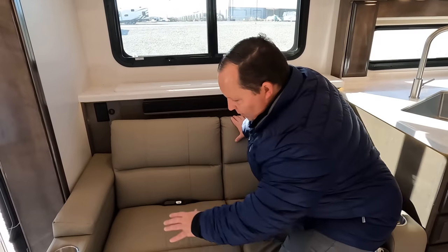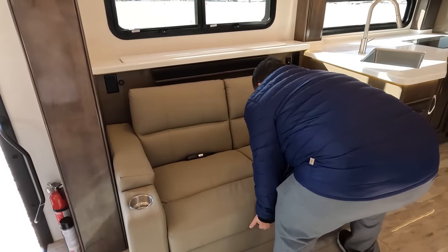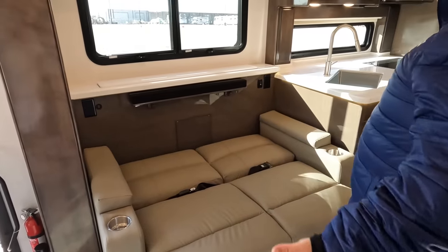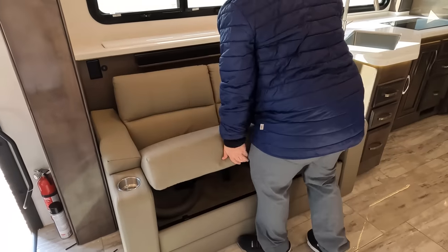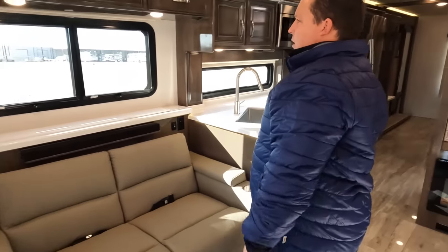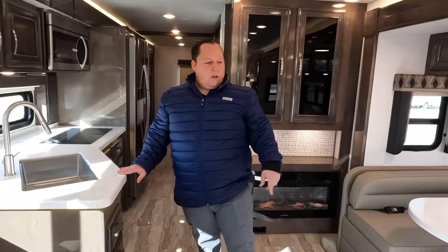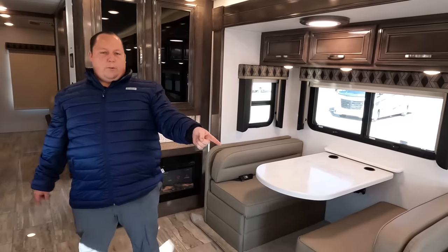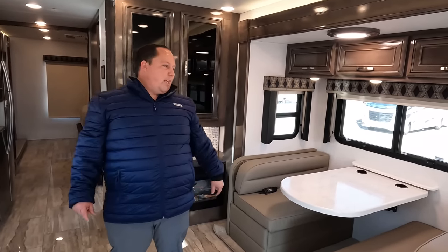And then this, we got a nice sofa with cup holders here. I think that might be just a jackknife. Oh, just a jackknife. Interesting. They have plenty of room for a full pullout. I don't know why they didn't do that. Maybe the full pullout's this one, but they optioned it with the theater seats. Oh, yeah. I bet you that's what it is.